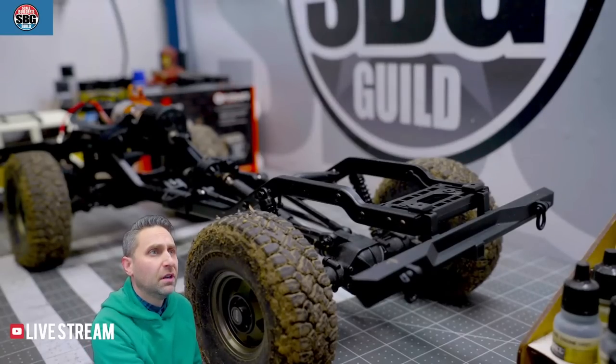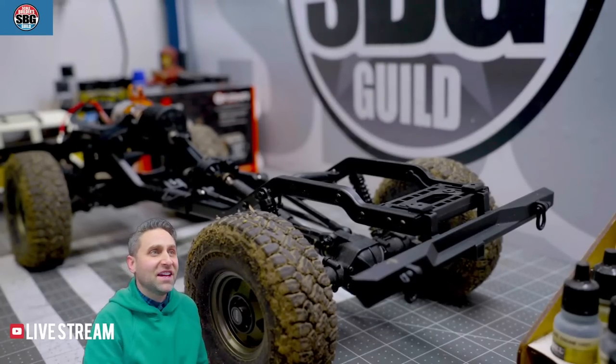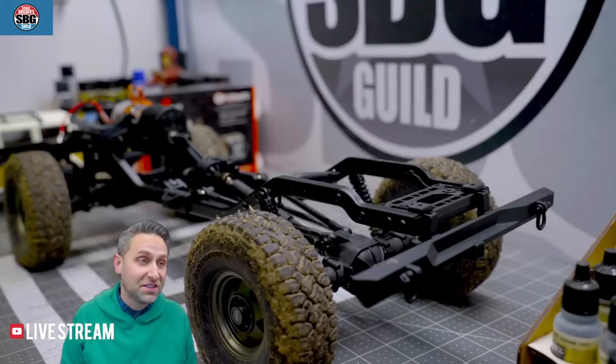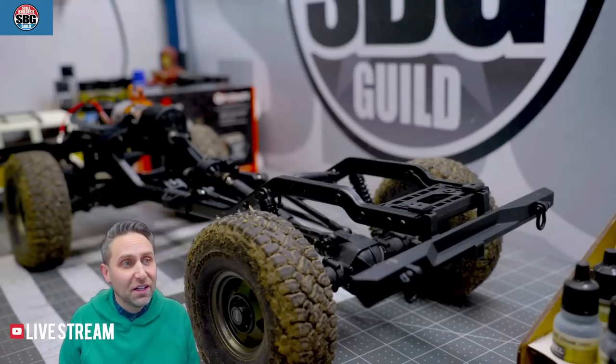Back to the bench. Looks like I'm riding the SCX6 to work. Well, I've got the Baja too. I could drive that or the XRT. Those are all good.